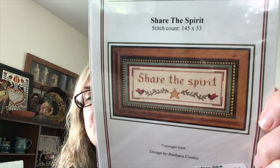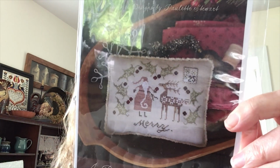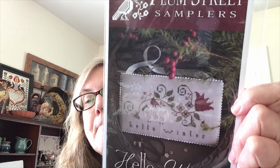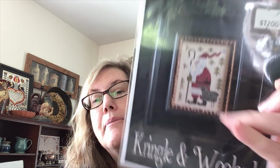Plum Pudding Needle Art, Share the Spirit. Plum Street Samplers, Mary 1. A little postage stamp there. Looks like a letter. Hello, Winter. Plum Street Samplers. Kringle and Woolard. Pomegranate Santa.